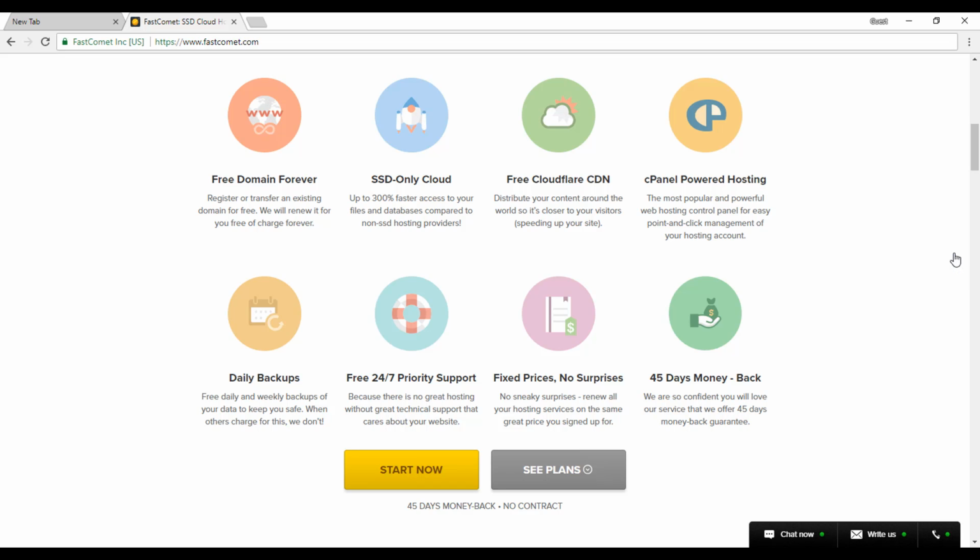It's very important to have good support. So for instance, if for whatever reason your website is not working, and you do not have somebody to call, your website can be down for a couple of days until somebody gets back to you. But with them, you immediately just go to the live chat, and there you have it.